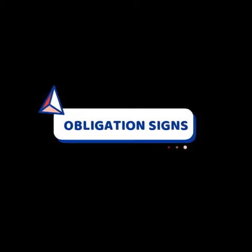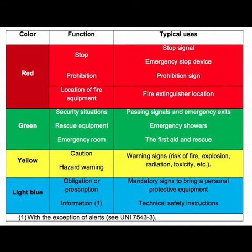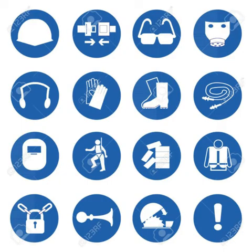There are three types of signs: obligation, danger, and prohibition. I will explain those of obligation, Daniel of danger, and Angel prohibition. We will explain the most common that you can find. The obligation signs are those that impose on the observer the execution of a certain action in the place where the sign is located. They are made of a blue circle that indicates obligation.